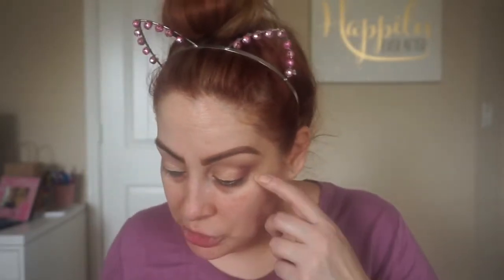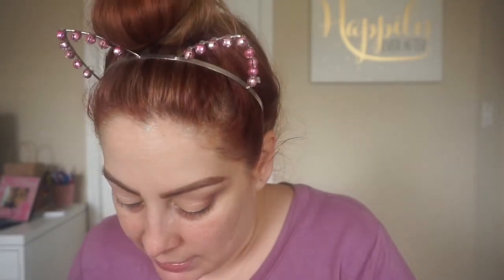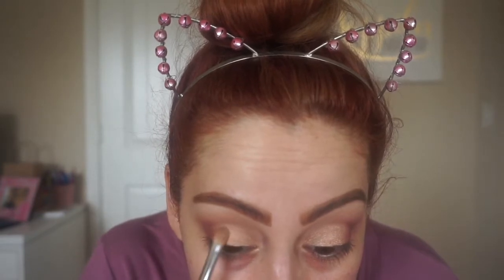Alright, so I have one more shade that I can use, and that's this one right here, the Bling. And I think I'm just going to take a little bit of that and place it on top of this other golden color, see what happens there. I may even decide to blend that all on the lower lash line to give it a little bit of pop. Let's see what it looks like if I place it on top.